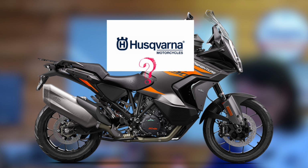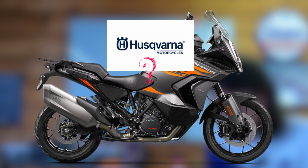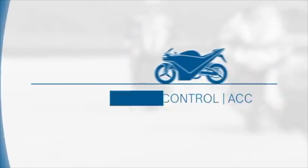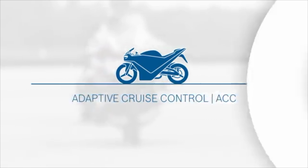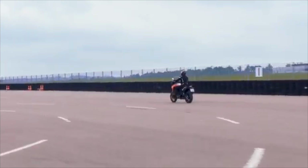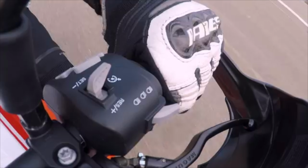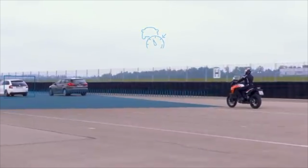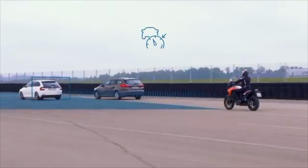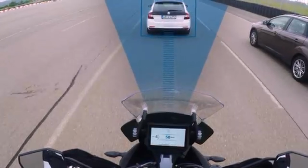KTM most likely won't overlap their models, and with the release of the new KTM 2021 1290 Super Adventure S with adaptive cruise control. The adaptive cruise control, designed by Bosch, this radar-based system automatically maintains spacing from vehicles ahead and can be adjusted in 5 levels, from very short to very long. It also has rear radar sensors to show blind spot detection as well.